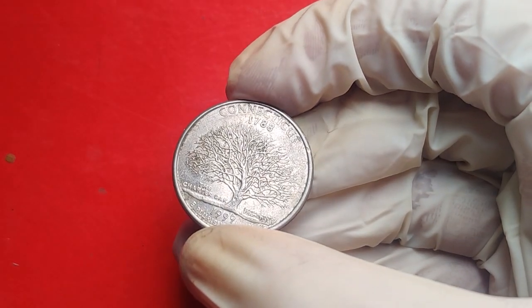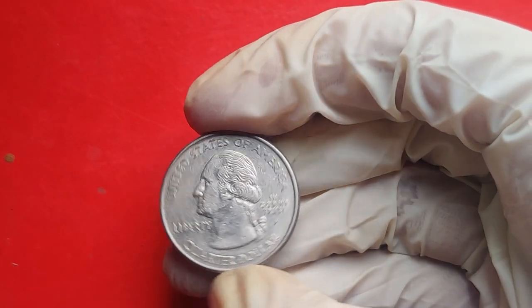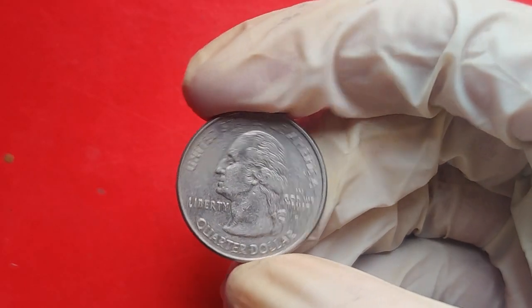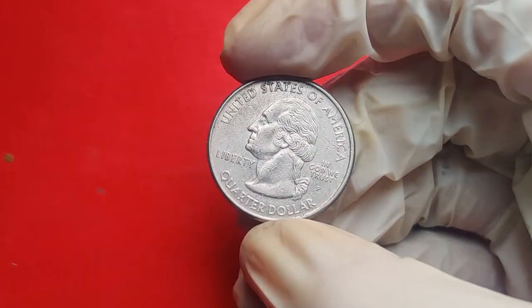Notice how this coin's color differs from regular quarters? That's because of its experimental planchet. It's also slightly lighter or heavier than standard quarters. These subtle differences are what make this coin an absolute gem for collectors.